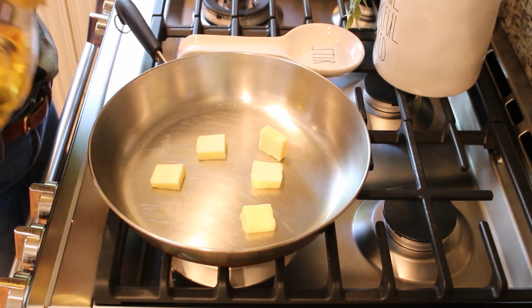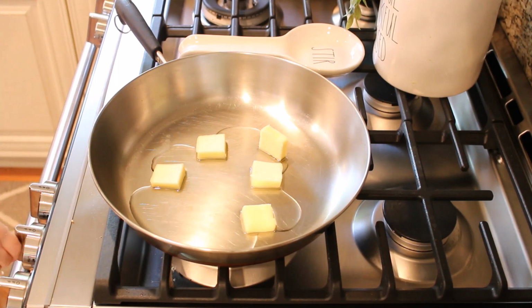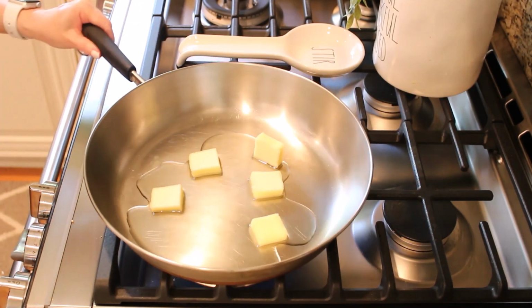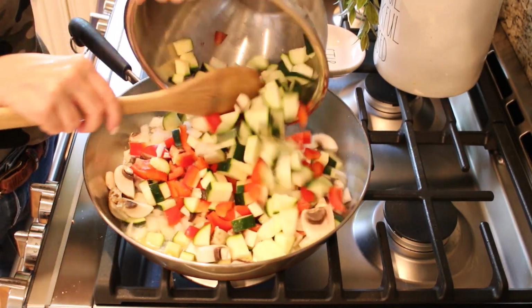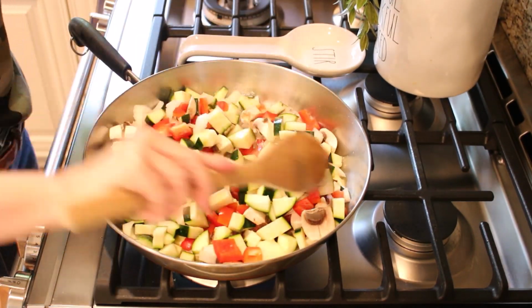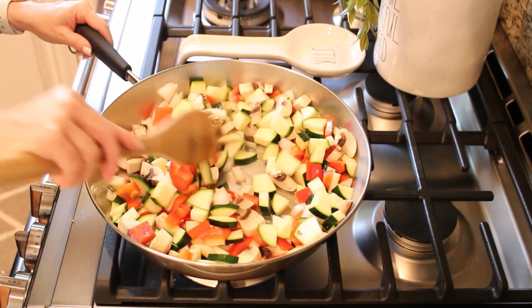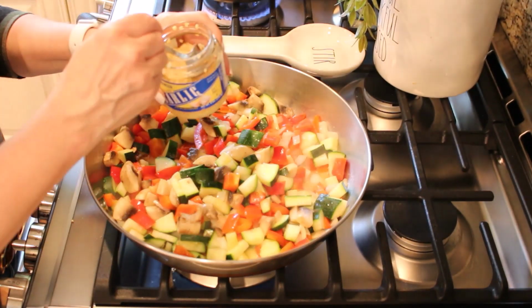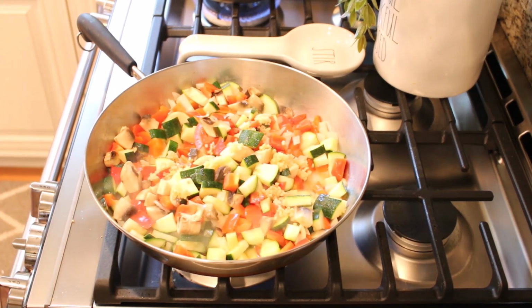Okay, so next you're going to add about 5 tablespoons of butter and probably a good 3 tablespoons of oil to your saute pan. Now this may seem like a lot, but remember this is seasoning the whole entire dish, including the pasta. Next you're going to add your bowl of chopped vegetables and saute them for about 3 to 5 minutes. Then next we are going to add the minced garlic and seasonings.